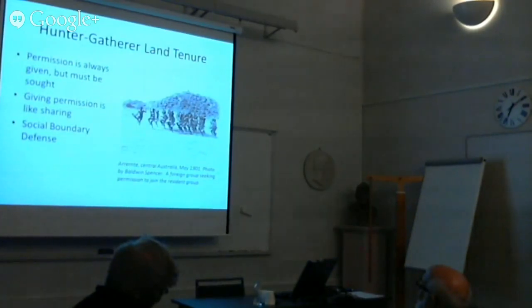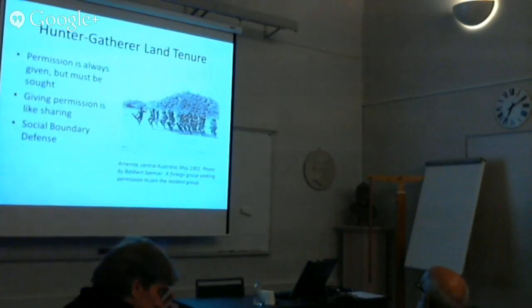So this is actually a picture from Central Australia of the Arrernte in 1901. And this is another group that's come to meet another residential group. And this is part of the whole ceremony that they go through. Basically what they're there to do is to ask for permission to go forage on this group's land that belongs to them. It's not only the land that belongs to them, it's the resources that belong to them, and they have the right to be asked to use those resources. And there's always the assumption that if you ask for permission, it will be granted.